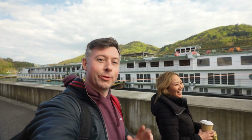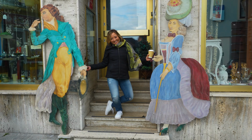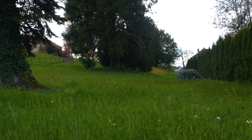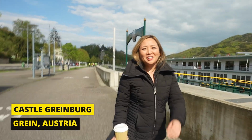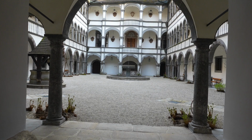Today we docked in the city of Grein. We are now headed to the Fortress Greinburg. Welcome to the courtyard. That's beautiful.